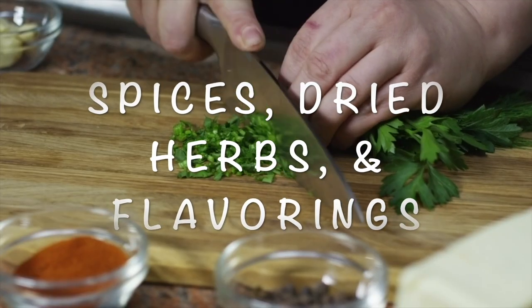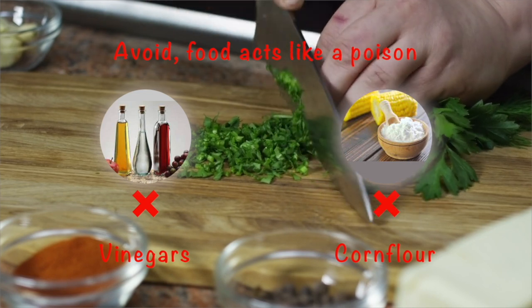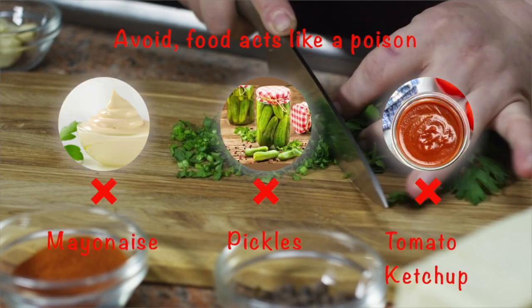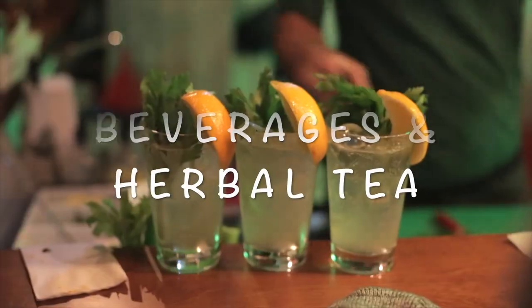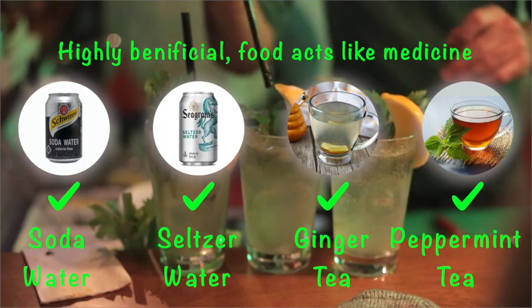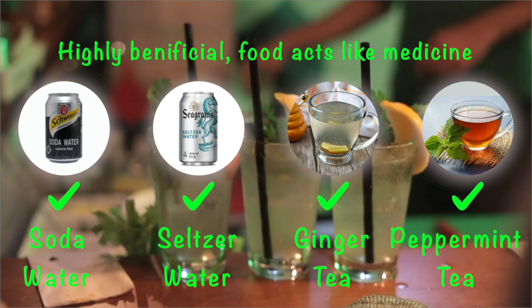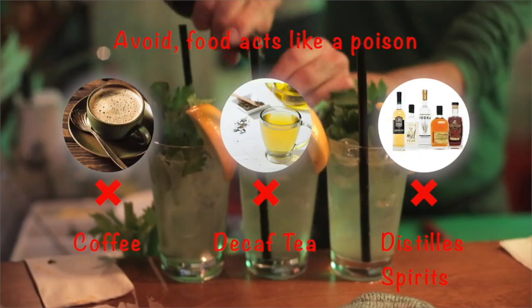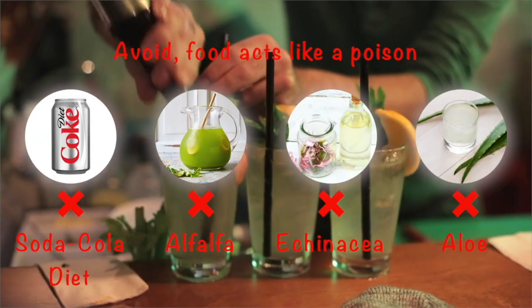Add spices, dried herbs, and flavorings. Please do not use vinegars and corn flour to cook. Add condiments. Mayonnaise, pickles, and tomato ketchup are not good. Add beverages and herbal teas. You could choose soda water, seltzer water, ginger tea, and peppermint tea. Need to avoid coffee, decaf tea, distilled spirits, diet soda cola, alfalfa, echinacea, and aloe.